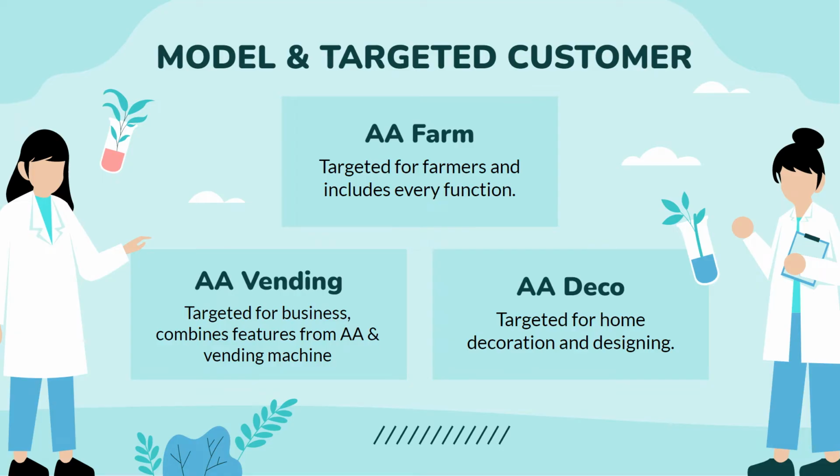Project Automated Agriculture has 3 models with 3 different functions and target demographic or market. AA Farm has all the components and features mentioned earlier, plus it targets the farmers as well as the agriculture industry, while AA Vending is basically AA Farm, but with added vending machine features. It targets business and individuals since it can be put almost everywhere. Lastly, AA Decoration. Just like its name, this model is smaller in size, along with being used for inside decorations.